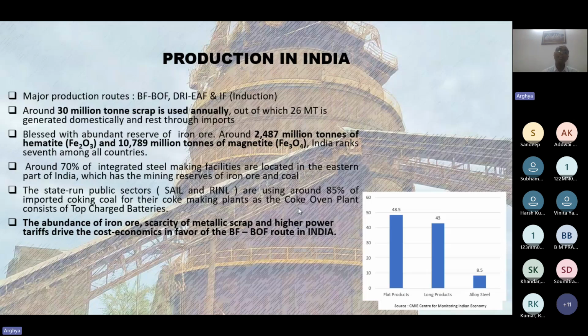Now, if you come to the DRI-EAF route, though there is an abundance of iron ore, there is also a scarcity because we are importing from different countries. Also, there is another problem, which is the power tariff for the electric arc furnace and induction furnace. That is actually hindering us from going towards the DRI-EAF or IF route in case of India. So that is why, mainly in case of India, we are using the BF-BOF route, which is very feasible.